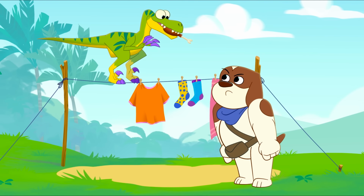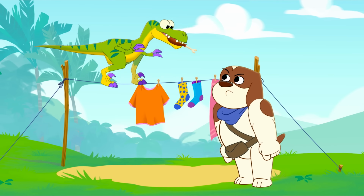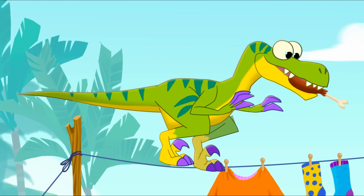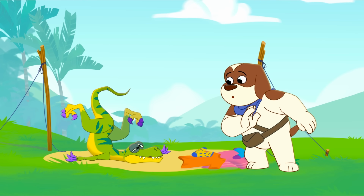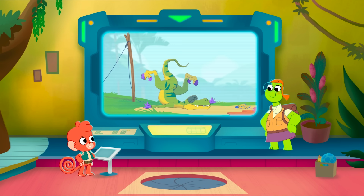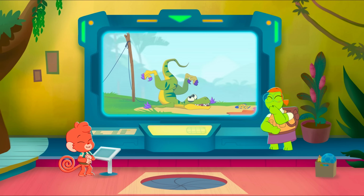Whoa! The Velociraptor is really good at balancing. That's because of its long, thick tail. It helps to maintain balance when running. I guess that Velociraptor forgot about that sword he's always carrying. Oh, Baboo.